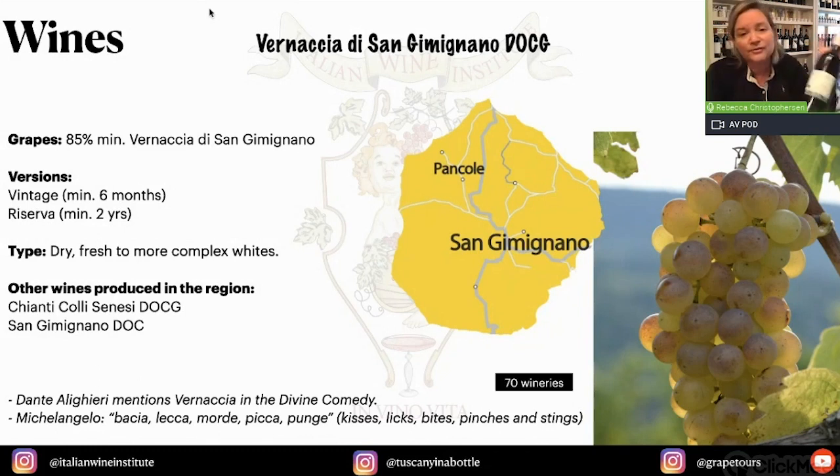This is a vintage, so this is the youngest that you'll find on the market, usually released just before summer, because it is the perfect Tuscan summer wine. But the grape itself is a little tannic, and so it can also withstand some aging. And so in San Gimignano, you'll find the Riserva for wines that have aged a little bit in oak and are meant for a longer aging in your cellar. So that's quite an interesting wine.